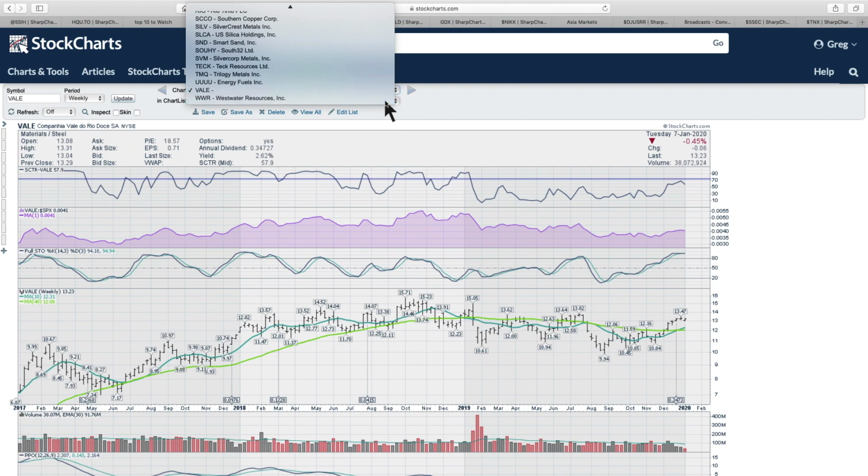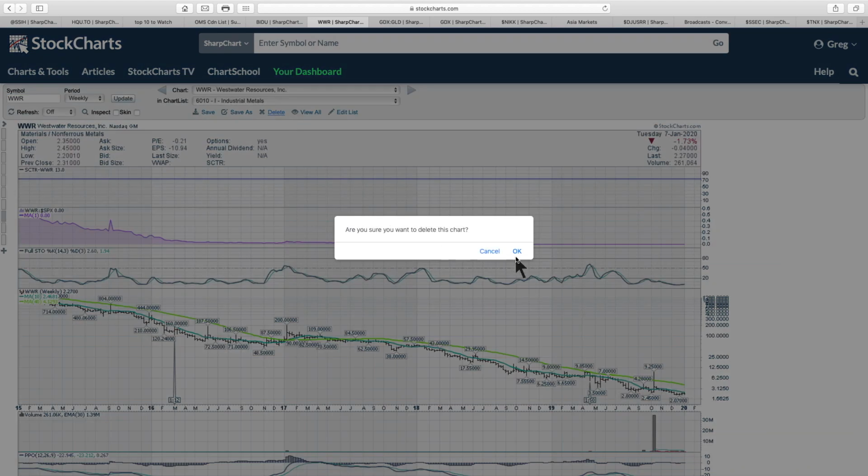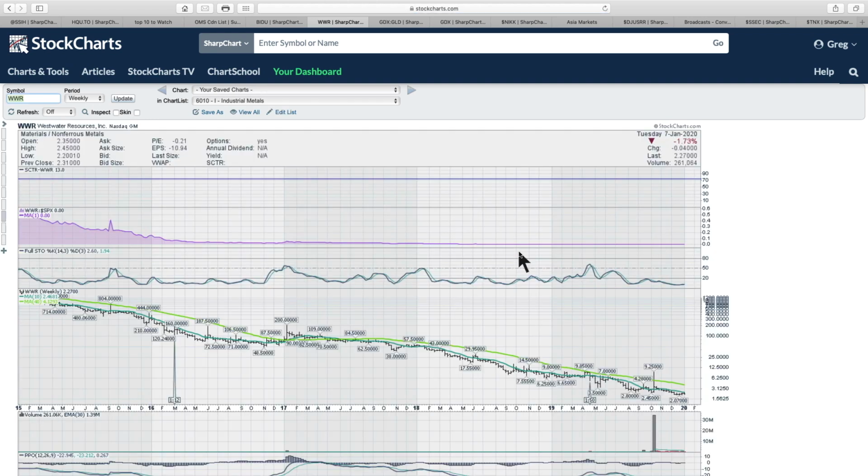Last one is West Water Resources, pretty much down and out. So nothing really interesting there. I might even just delete that chart. Not a whole bunch to like about it. So anyway, let's do a quick review of the majors now.